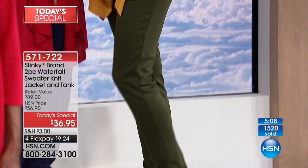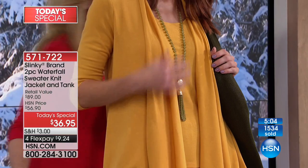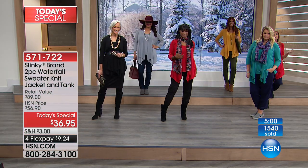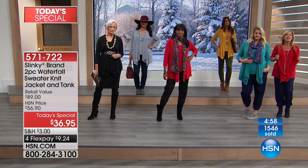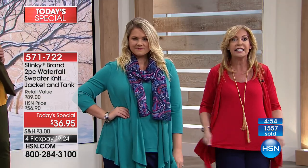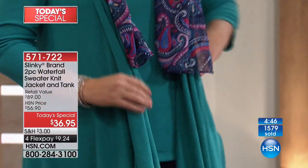But these take you from day to evening. These are pieces that you're gonna wear 12 months out of the year, so they're investment dressing. When you put them on, they're so stretchy, they're loose, they're not tight and clingy against your body. They're cozy and yummy and delicious. You wanna wrap your body in this. That's really how comfortable and soft it is.